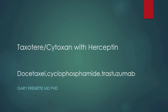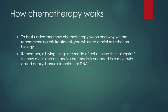Today we're going to discuss the use of Taxotere, Cytoxan in conjunction with Herceptin, otherwise known as Docetaxel, Cyclophosphamide, Trastuzumab chemotherapy. In order to best understand how chemotherapy works and why we're recommending TC chemotherapy for you, it's necessary to go through a brief refresher course on biology. Don't worry, we're going to keep it straightforward.